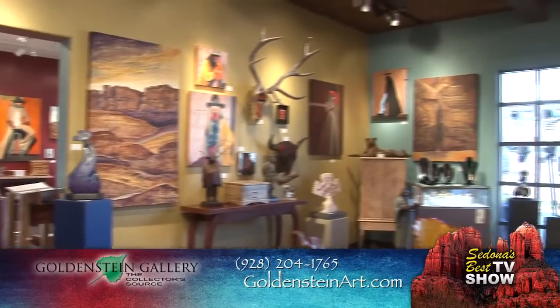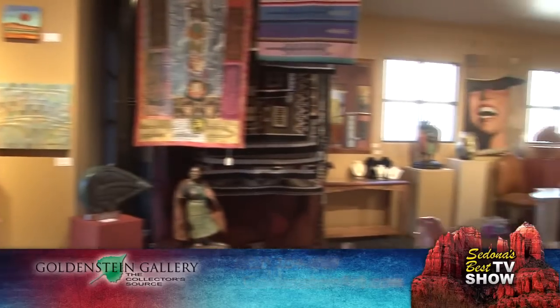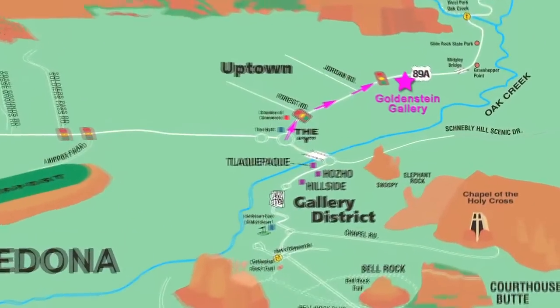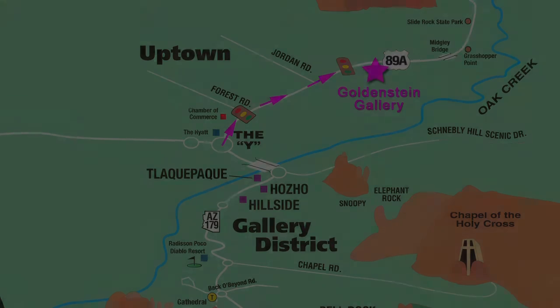Call the gallery for more information at 928-204-1765 or visit them on the web at goldensteinart.com. To get to the Goldenstein Gallery from the Y, go north on 89A. Go through both lights and it will be on your right-hand side.